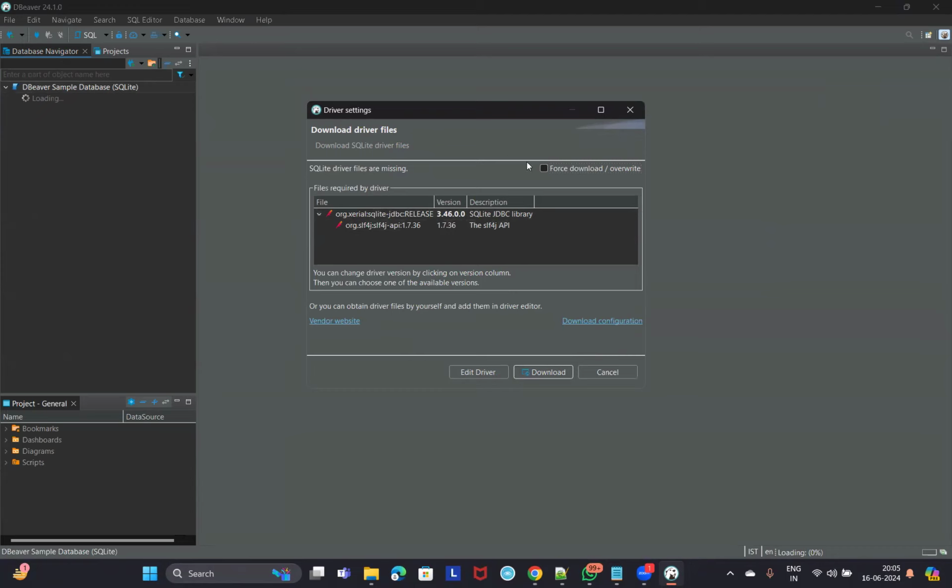So it is showing some files required. So force download or overwrite. Let me select this and download. Let me click on force download. I don't have these files actually, so I'll just click on download.